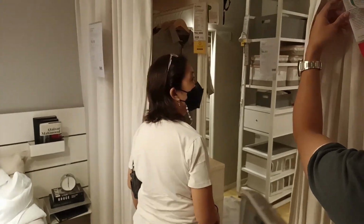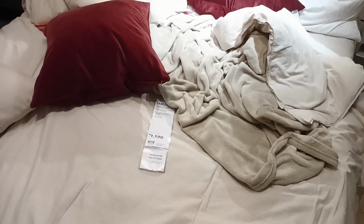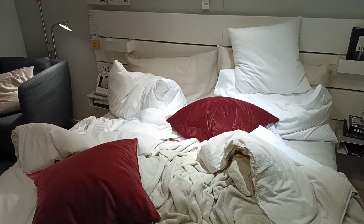Yeah, so this, guys, I think this is what you call a bohemian closet. So this is a closet, guys. So it doesn't have any doors except for these curtains. Yeah, bohemian curtains. $55,000. Look, someone's been sleeping in my bed.